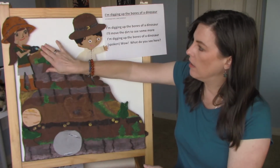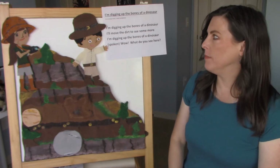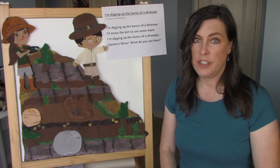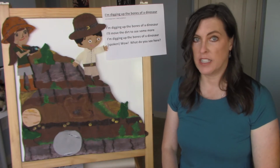Whoops. Stick up there. Let's dig some more. I'm digging up the bones of a dinosaur. I'll move the dirt to see some more. I'm digging up the bones of a dinosaur.